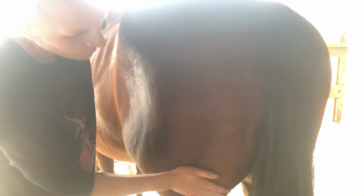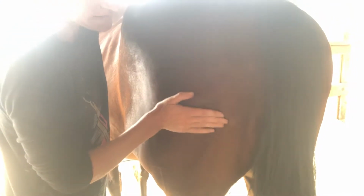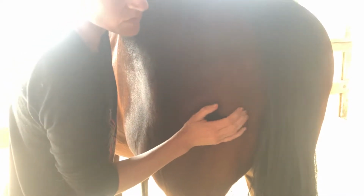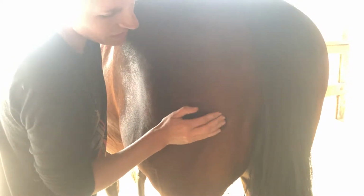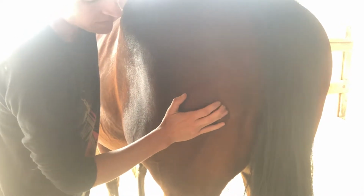As always, keeping safety first. I always stand to the side of the horse, not right behind, and make sure that I can move away easily if I need to. As I come over the scar, I'm checking into how everything mobilizes. So I'm just bringing my fingers over that scar, and I'm feeling out if there are areas where it gets a little bit more sticky that need a little bit more movement.